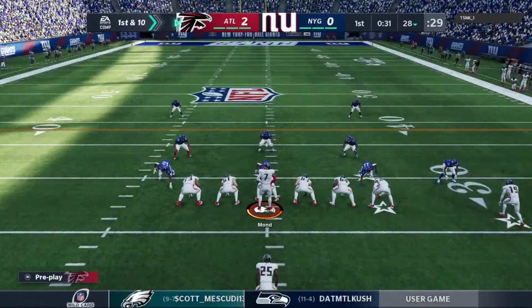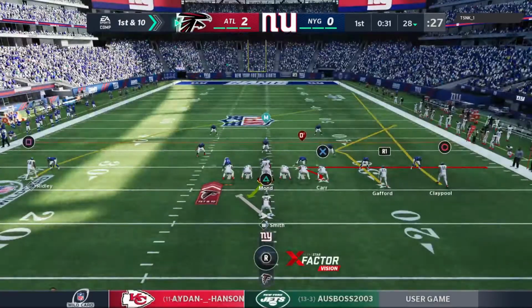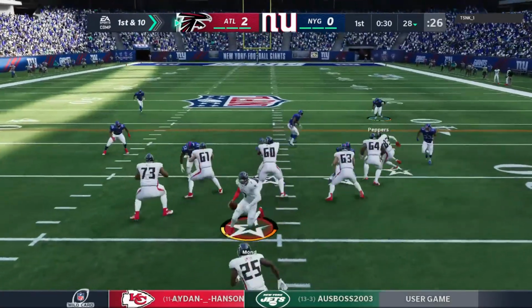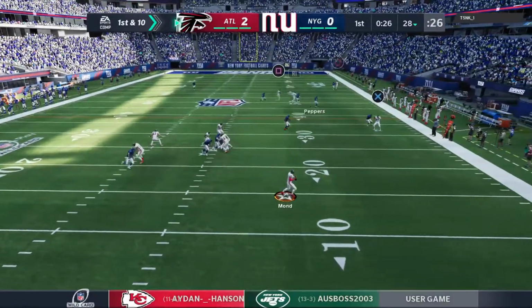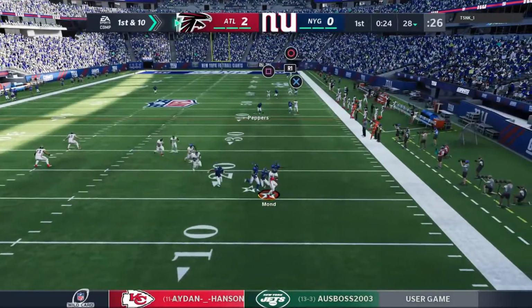About set to begin their next drive, the Falcons offense at the line. And on the last drive, they were in field goal range. They just opted not to kick it, didn't get it. How does that change the mentality this go-around? I don't think it changed.